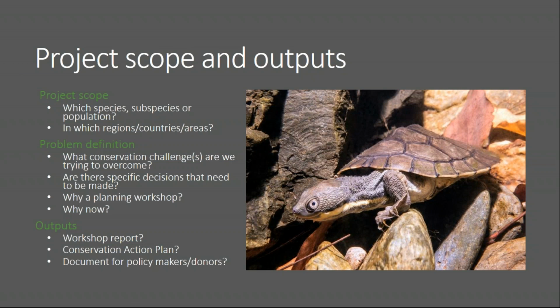And the third thing here is outputs. So what is the expectation of the people who've come for help in terms of what they'll see out of the back of this planning work? Are they expecting a workshop report, which will be essentially a record of what happens during the planning workshop? Are they expecting a more formal conservation action plan or a government agency recovery plan from it?